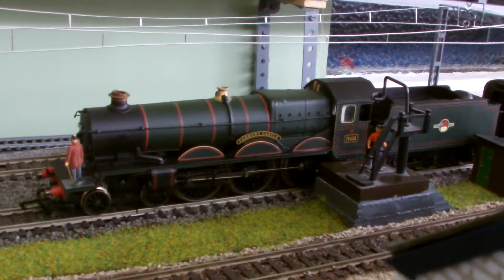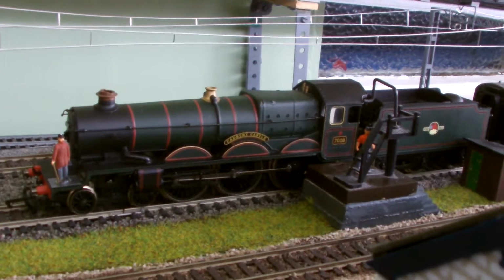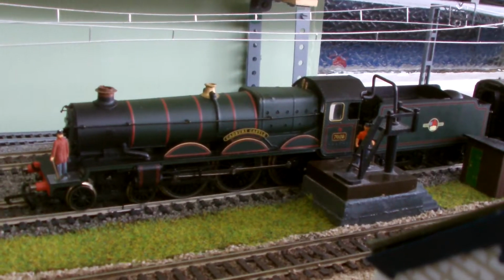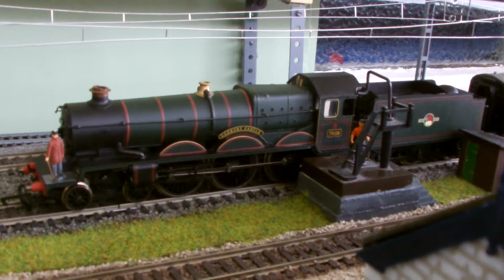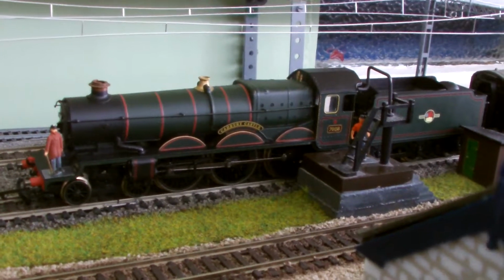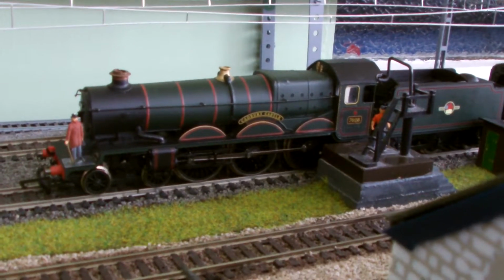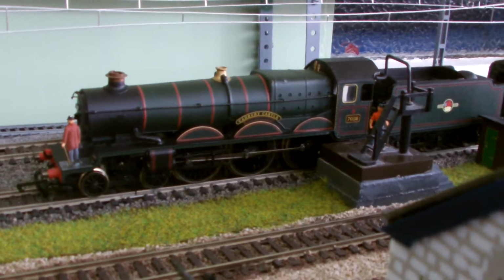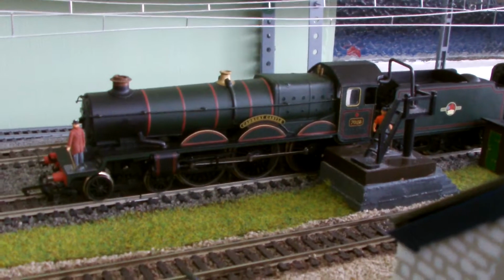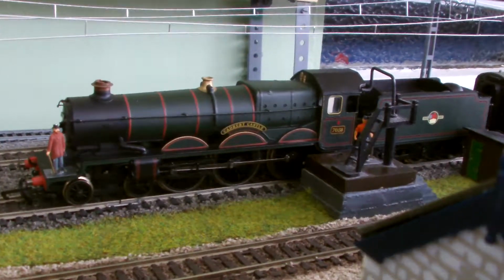See George Churchward standing very proudly on the buffer beam of Cadbury Castle. Well, he didn't actually design the Castle, but he designed the Star class, and Collett designed the Castle, but it only involved a few minor changes and improvements from the Star class. So it's really just a Star plus, or a Star plus plus, I suppose you could say.